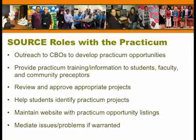And we've also done it the other way around. When a student and preceptor are working together and the preceptor hasn't lived up to his or her expectations, we're there to basically be like, all right, what's going on? How can we help to resolve any problems?